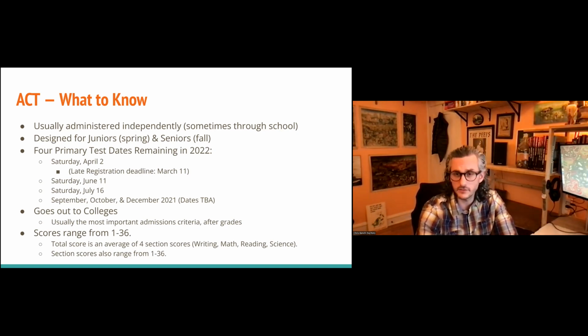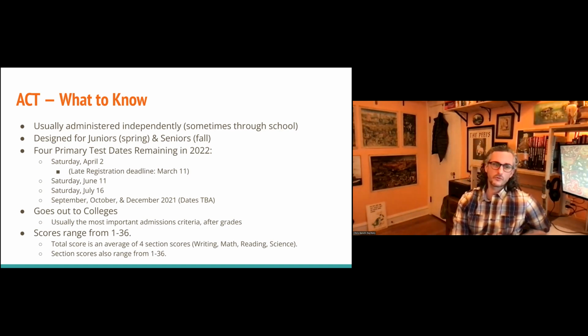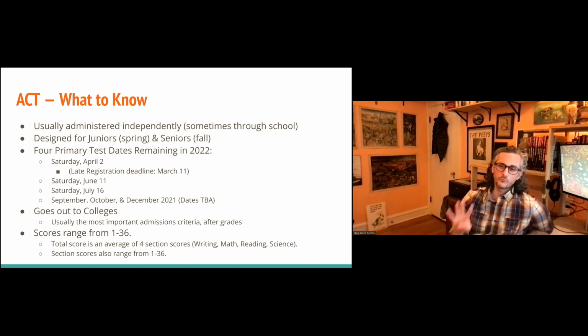It goes out to colleges like the SAT, and like the SAT, it's the most important thing after your grades. The scores on the ACT run from 1 to 36 in 4 different sections: writing, math, reading, and science. You get a 1 through 36 in each of those. Those are then added up, divided by 4, and averaged to get a composite score, which is also out of 36.